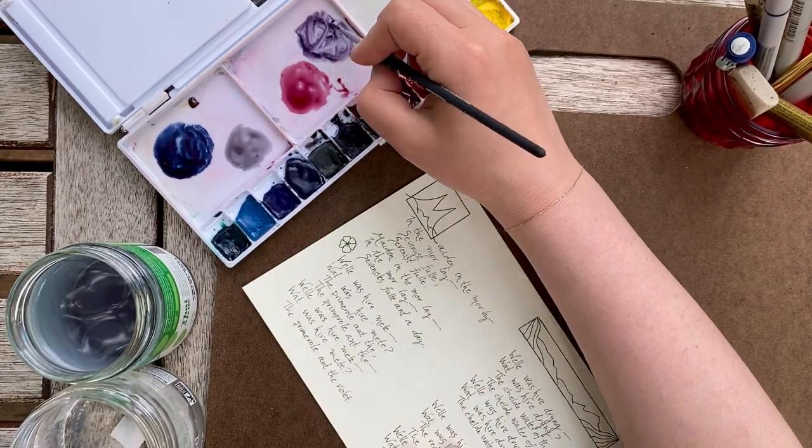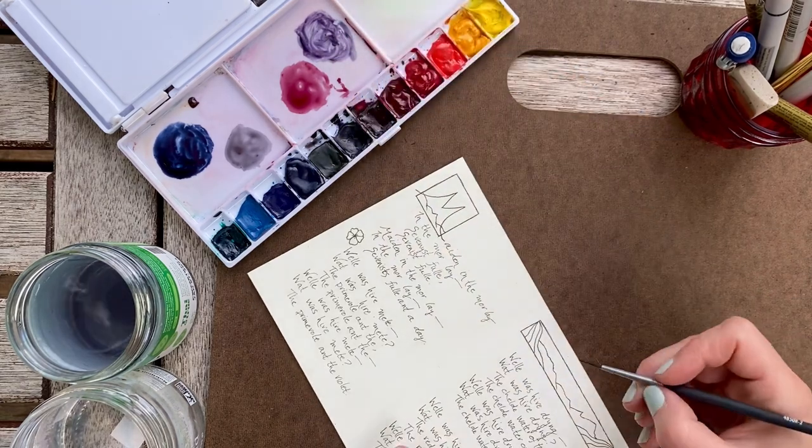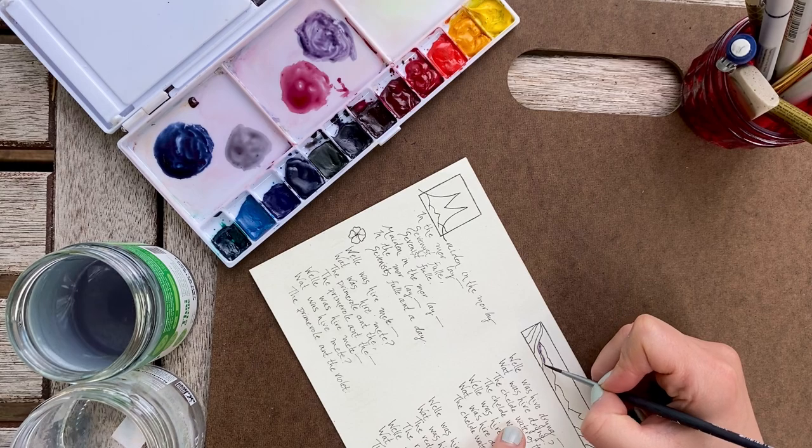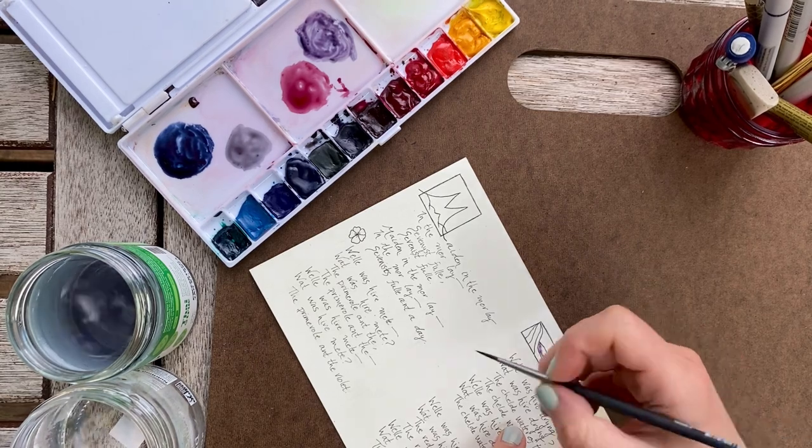Now I'm adding watercolor to my drawings. I'm putting down a thin layer of water before I apply the paint for a dreamy effect. I'm also embellishing the page with some gold pen.